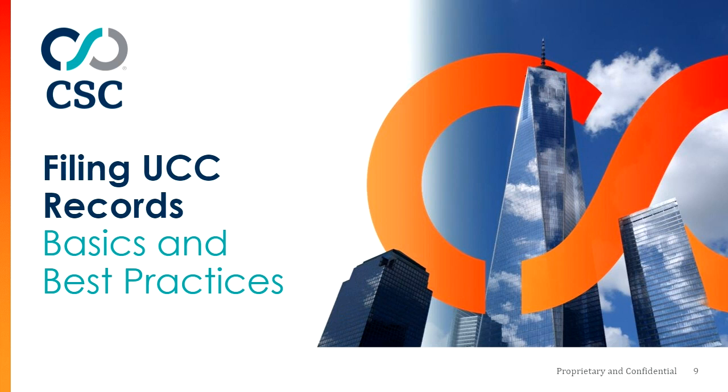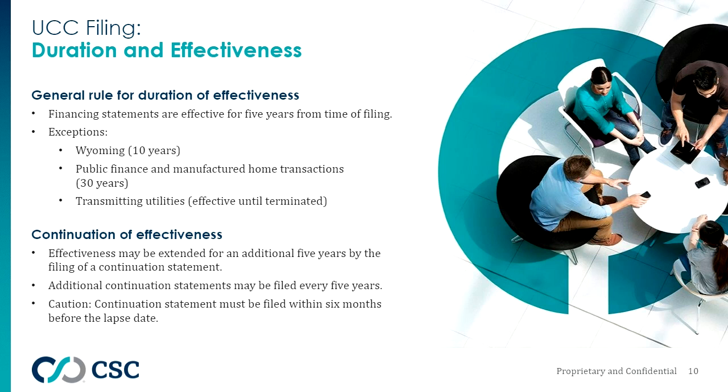Now let's shift gears and discuss the basics of filing UCC filings and best practices to follow. Generally speaking, financing statements are effective for 5 years from the time of filing. There are certain exceptions for Wyoming, public finance, and manufactured home transactions, and transmitting utilities.